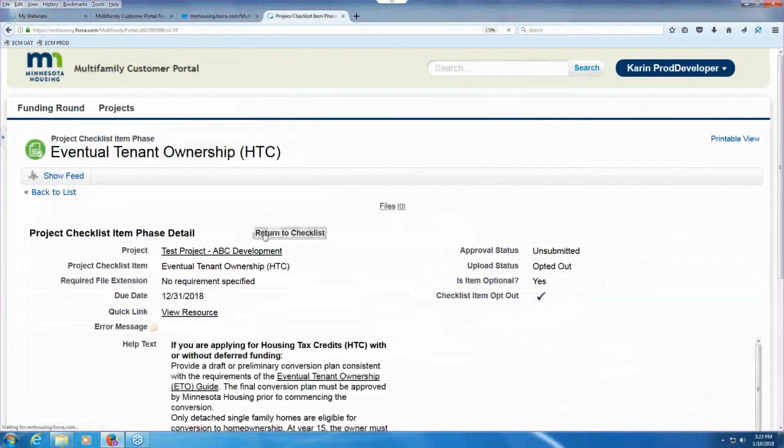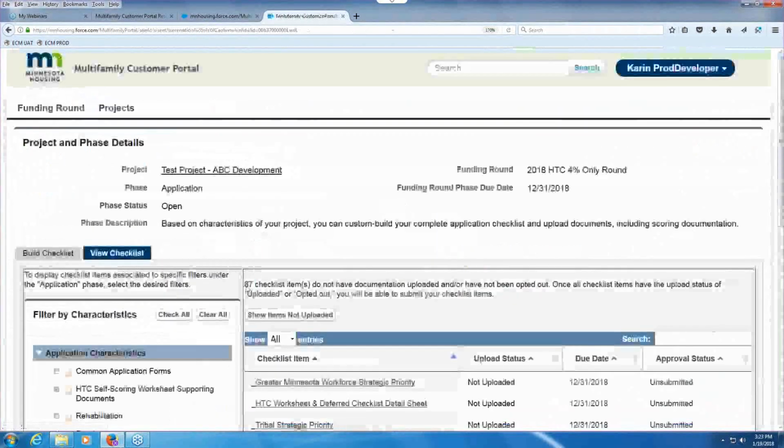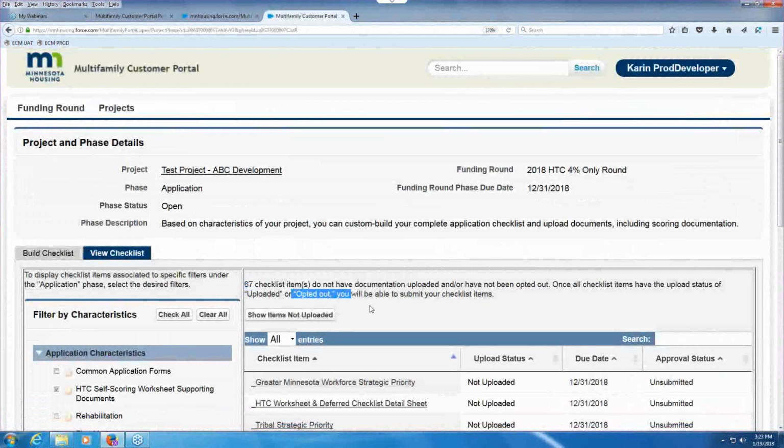And now I'm going to return to my checklist. And you'll notice that the number of items required to submit has decreased. So please remember to opt out of any scoring categories that do not apply for your particular deal, and that will allow you to still submit your application.